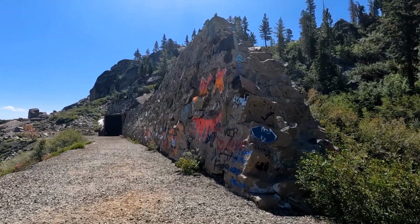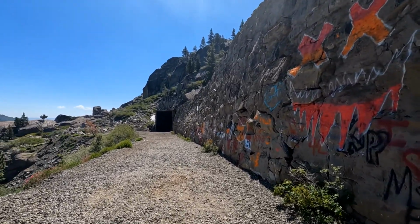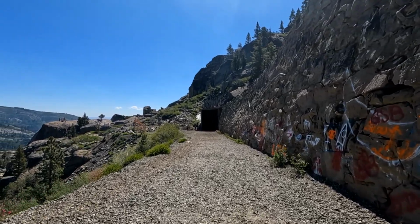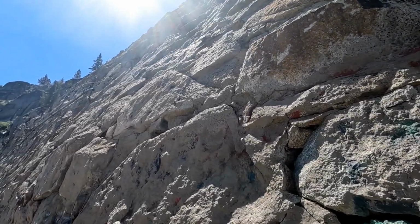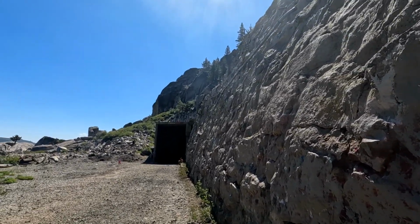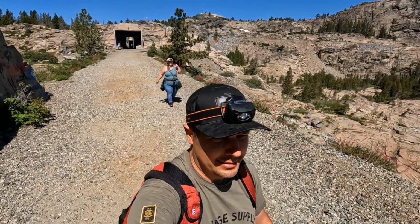Now we're getting ready to go into the main tunnel. I believe this is the first of 6. Just to let you guys all know, I'm not responsible for anything that you may see in the artwork. I hear some is very distasteful or inappropriate. So if we see anything, we'll obviously edit it out, or if we don't catch it, I'm not responsible.